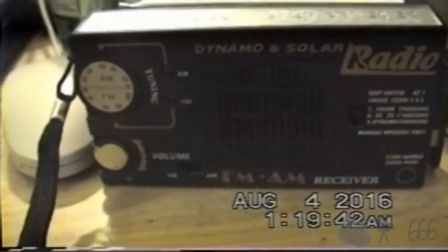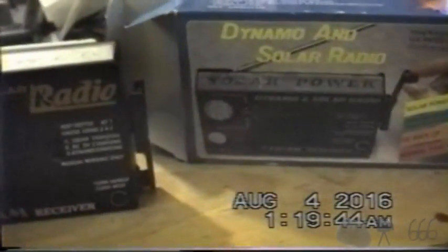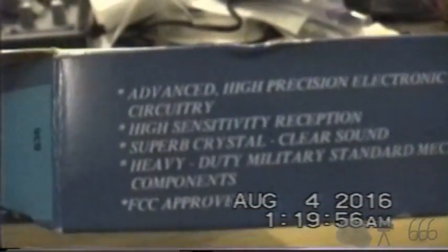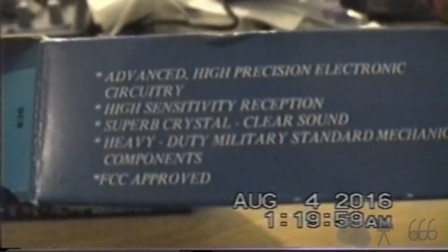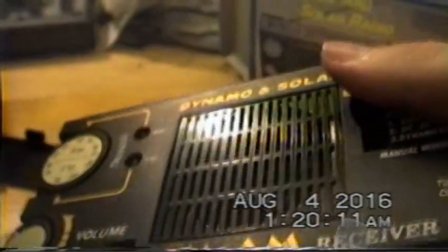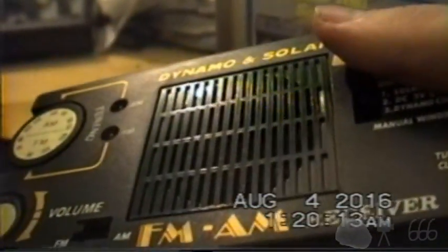Alright, so here's the unit itself. That's what it looked like on the box. I set the bar high here when it comes down to what this thing offers, with high sensitivity reception, superb crystal clear sound, high precision electronic circuitry, military standard. Well, I'm here to tell you that while this isn't bad, it's certainly not any of those. I mean, there's the speaker, and that's the size of the speaker. And they call that a loudspeaker? Come on. That ain't no loudspeaker.